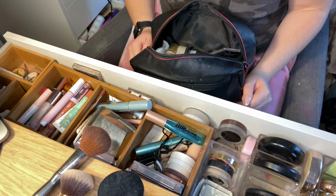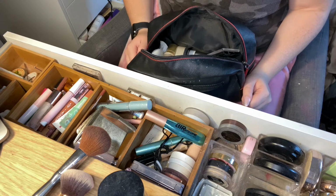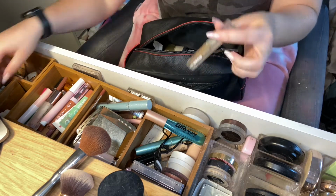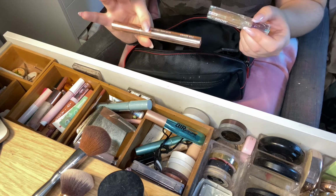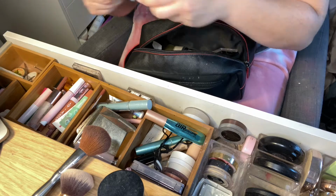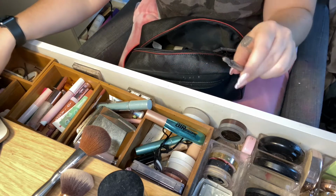And then, let's see, what is next? I guess then we have brows. So for my brow gel, I think I'm gonna bring my Kosas one. I do like the Patrick Ta one, but I think I'm gonna bring this one on the trip. And then my brow pencil, of course, I'm gonna bring my MAC one.